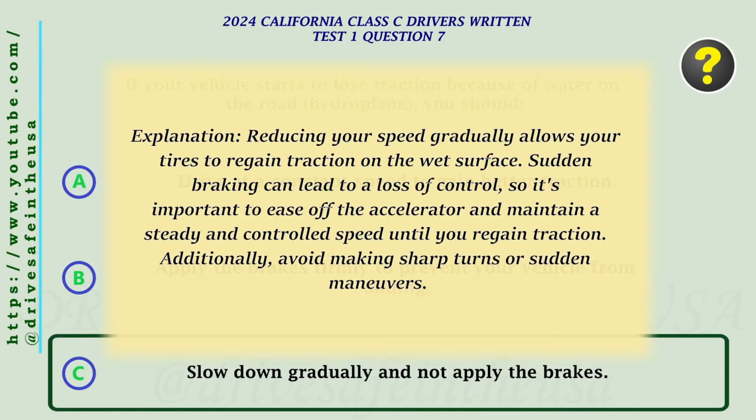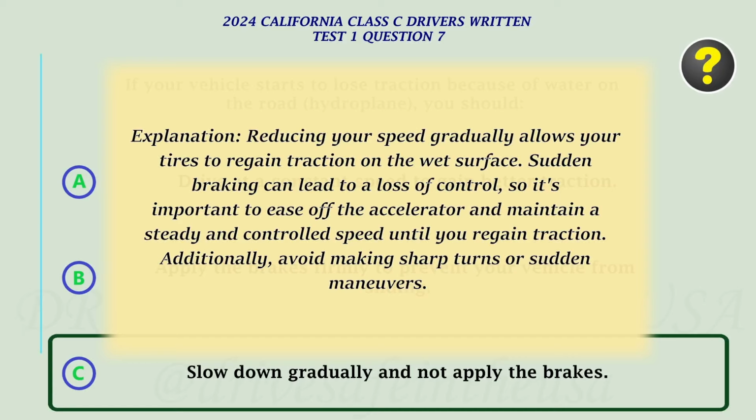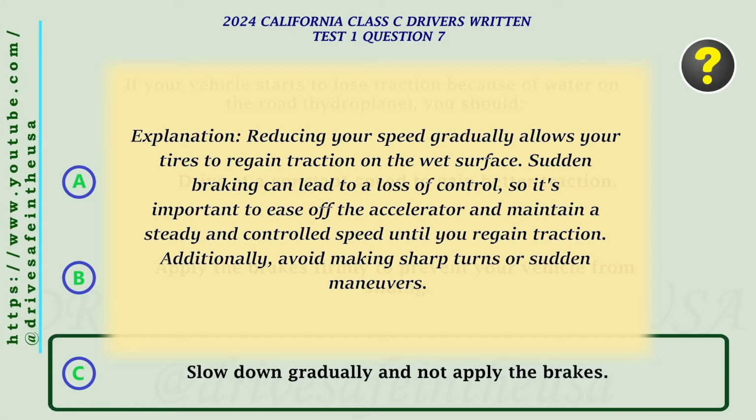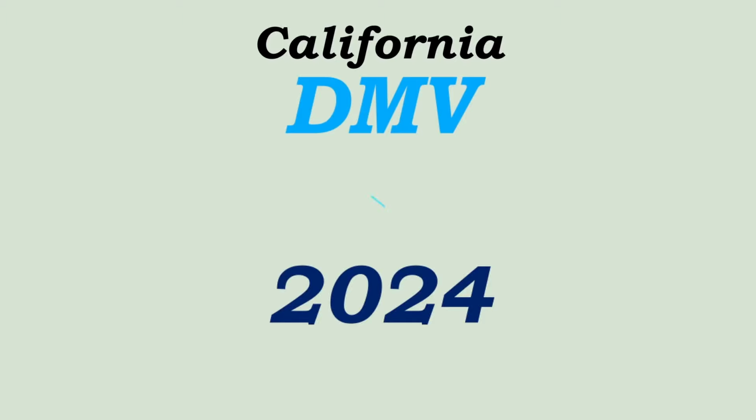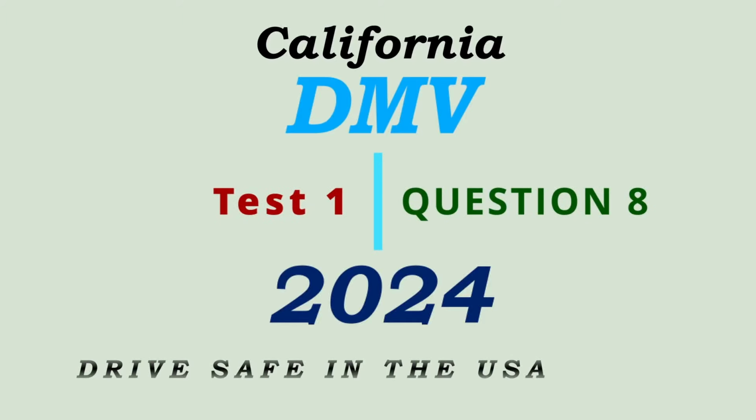Explanation. Reducing your speed gradually allows your tires to regain traction on the wet surface. Sudden braking can lead to a loss of control, so it's important to ease off the accelerator and maintain a steady and controlled speed until you regain traction. Additionally, avoid making sharp turns or sudden maneuvers. Test 1. Question 8.